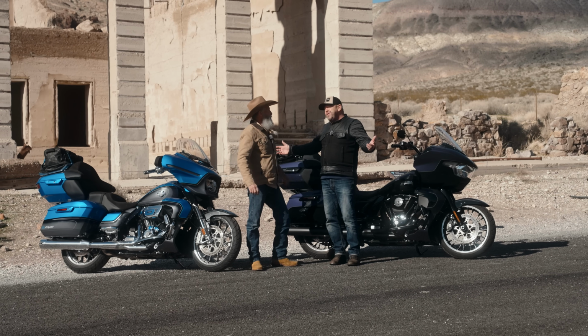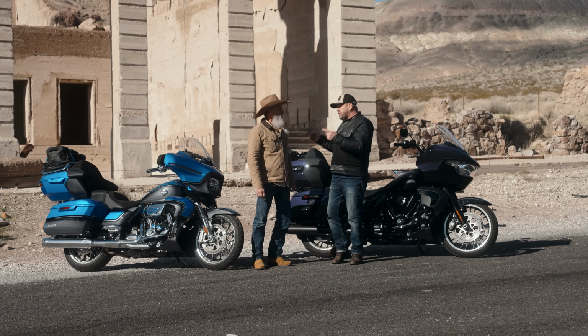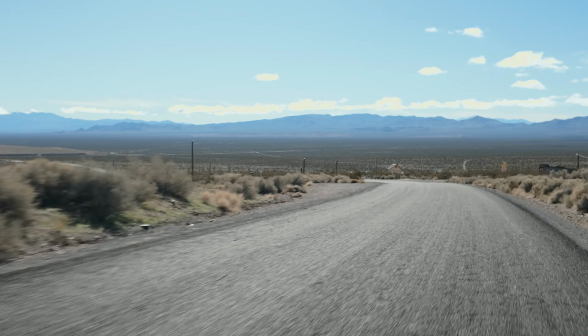Awesome. So you know how we ride, man. So let's go put these bikes through the paces in Death Valley National Park. Let's do it.